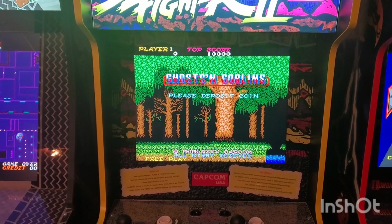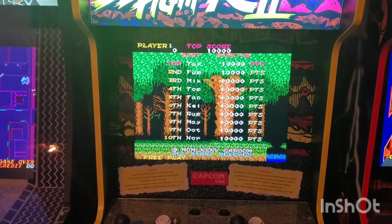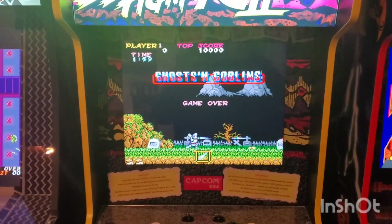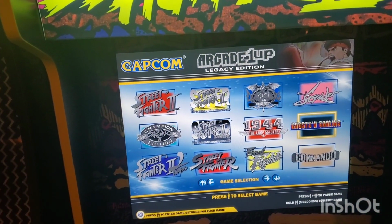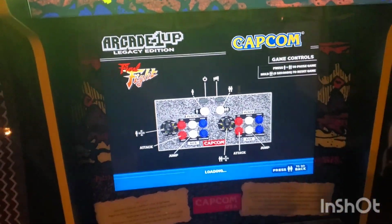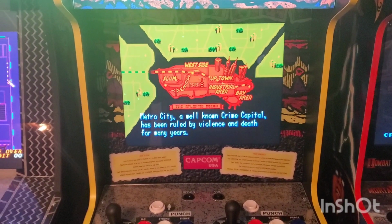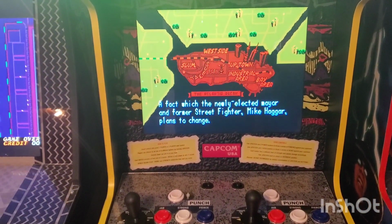But the reason I didn't do that was because of one game in particular, and that is my second most played game on this cabinet, and that's Final Fight. I got Ghouls and Ghosts playing now on the screen, but Final Fight is my favorite secondary title on this cab. And that's because I just love scroll and beat 'em ups, and this is a game that no matter how many times I play through and beat, it just never gets old.